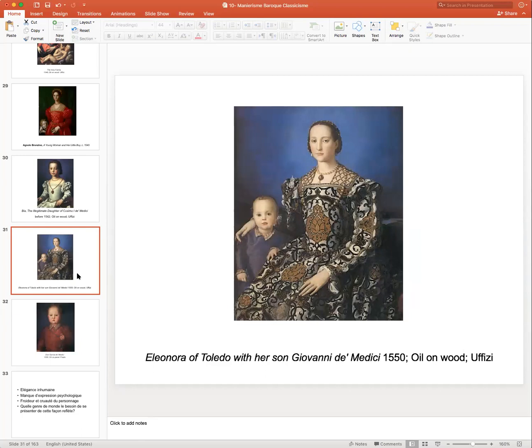Look at the technicality of this painting, the technical ability of somebody like Bronzino. But you look at the figures and you look at the psychology, it's completely absent, artificial. Why would that be? Well, we can go into psychological explanations. Cosimo de' Medici, the Grand Duke, was a very secretive man, very violent and very secretive.